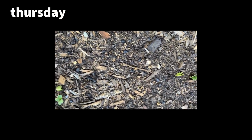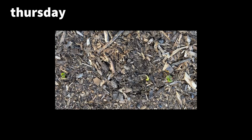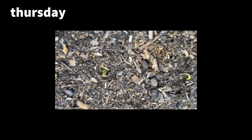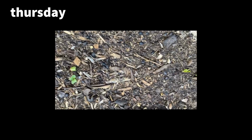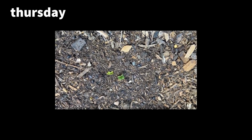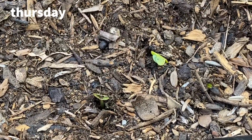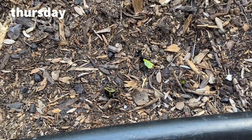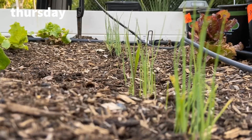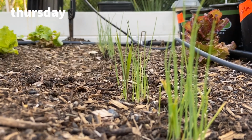And more little guys popping up. These are the radishes. Yes! It's so exciting! These little babies are gonna keep growing and get bigger. These are the rogue ones that I dropped. But you know, they're still working out. That's okay. Nice focus adjustments here on our green onion.